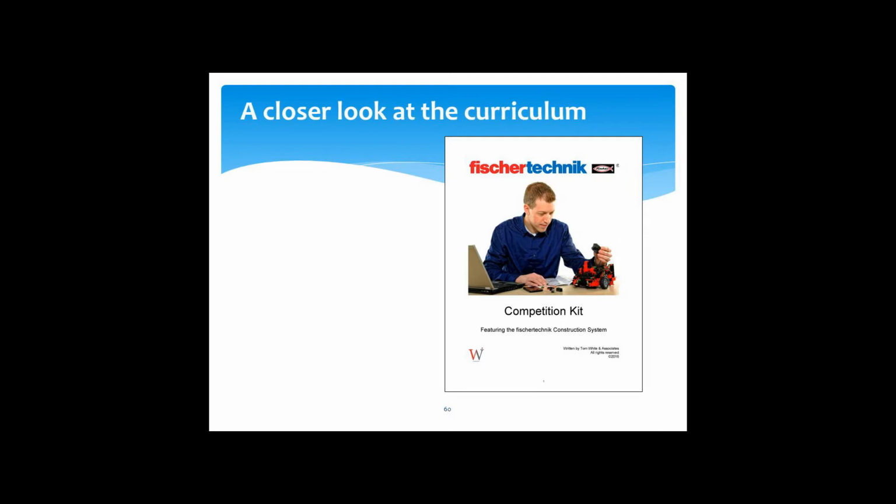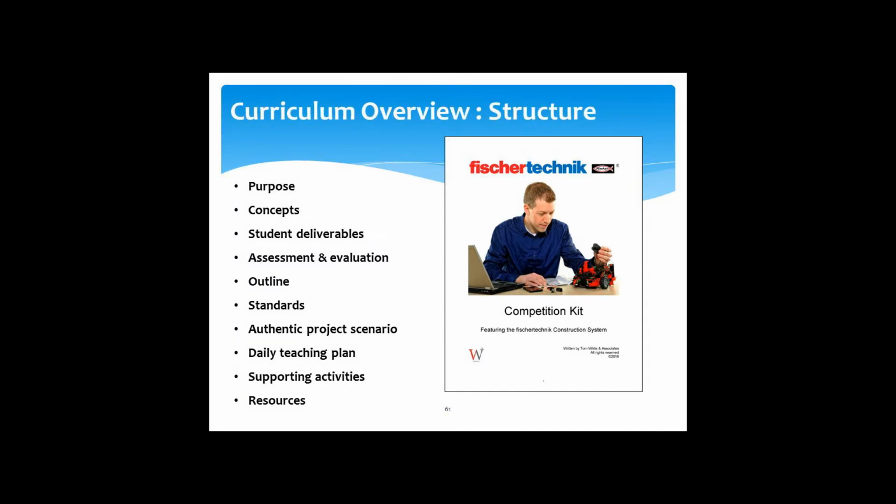Now let us turn our attention to the curriculum itself. As we've already established the themes and concepts the robotic competition set will help you address in the classroom, let's now take a look at how the curriculum itself is structured. Each of the 4 project themes focused on in the curriculum for the robotic competition set contains a roadmap of sorts, where each of the following elements are addressed: the purpose, the concepts, the student deliverables, assessment and evaluation materials, an outline, the standards, an authentic project scenario, the daily teaching plan, supporting activities, and resources.